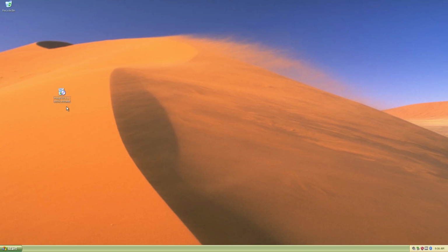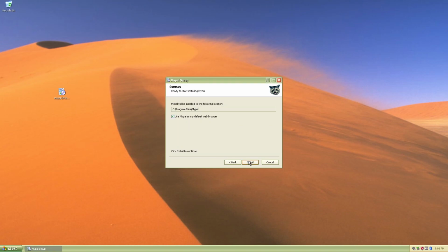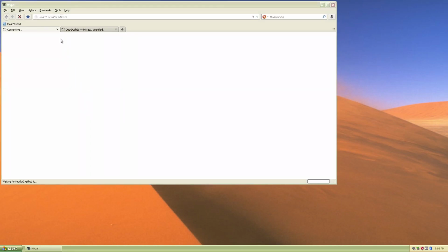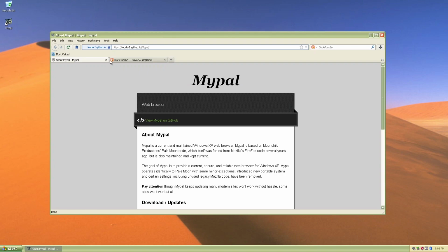So the first thing we're going to be doing is installing a modern browser for XP called MyPal, and it's a Pale Moon fork, if I recall correctly, that is meant for Windows XP, that pretty much works with all websites. So we're gonna click next, and yeah, MyPal is finished installing, so it should launch, and there we go. We have MyPal. I'm gonna open About MyPal, and yeah, this MyPal browser is based on Pale Moon, adapted for Windows XP in 2003. So this is, in my opinion, the best browser for XP.